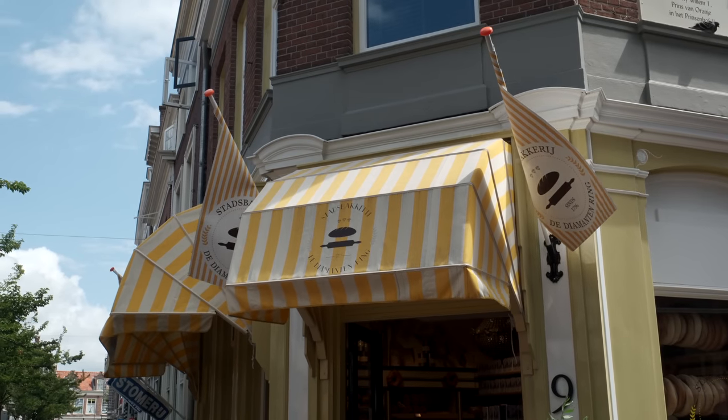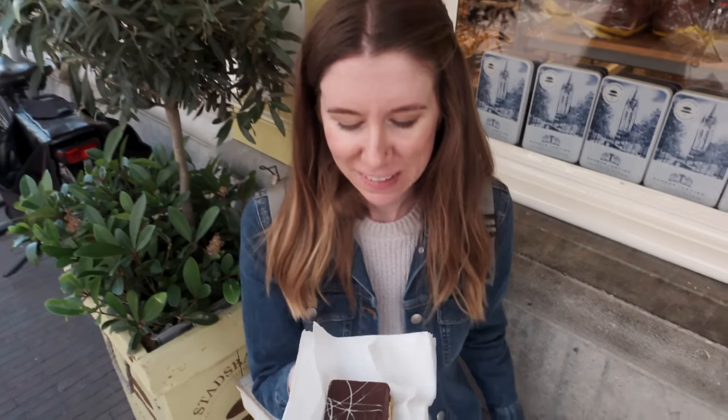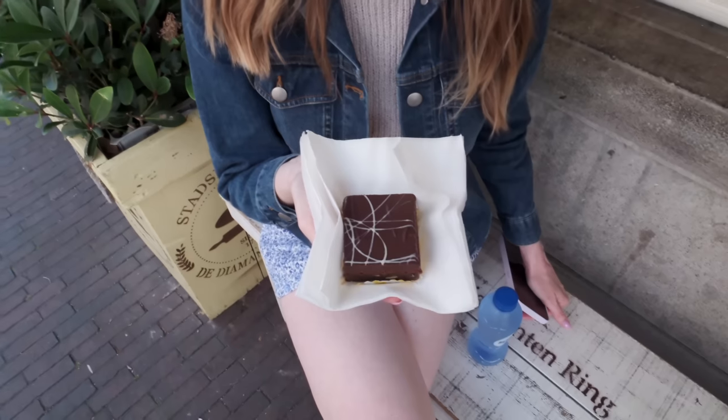We're at the oldest bakery in Delft, Stadsbakkerij de Diamanten Ring. It's over 200 years old. And, well, this is not Dutch. At least I don't think it is. Got a brownie.